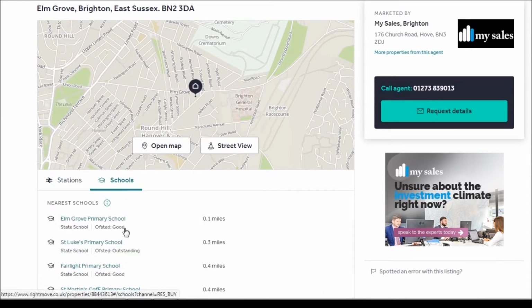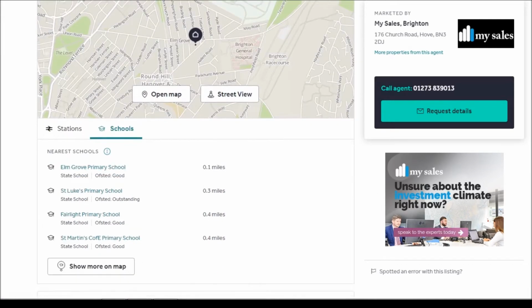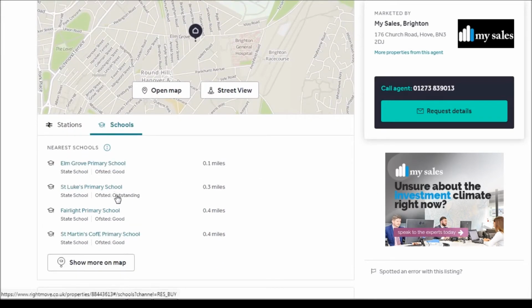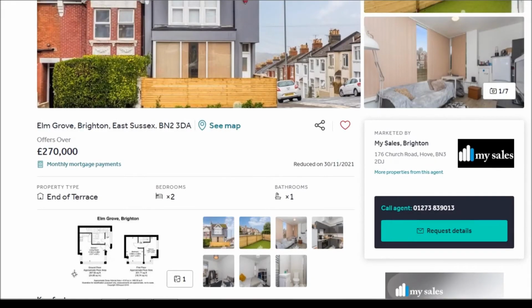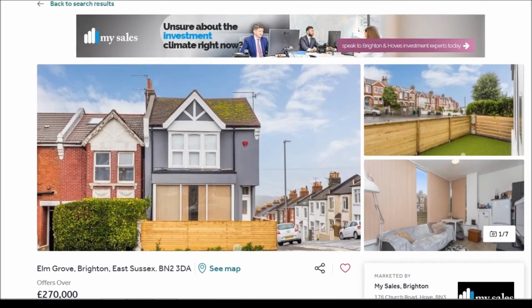As far as schools, Elm Grove Primary School, Ofsted Good, 0.1 mile, so that's very close. St Luke's Primary School, Ofsted Outstanding, 0.3 miles, that's handy as well. And then Fairlight Primary School, 0.4, and St Martin's C.V. Primary School, 0.4 miles. So there's our first place. Not a whole lot to see really, because not a lot of photos, and also not a lot of room, but it just goes to show you just can't buy a lot with the average house price in Brighton, and that one's over the house price.